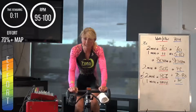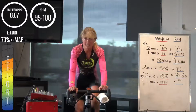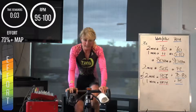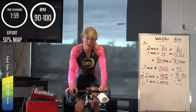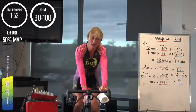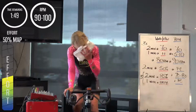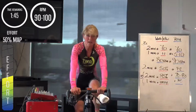Good build here, come on guys. Think you can, think you can. Get through this last 10 seconds. Keep it relaxed. Driving forward. In 3, 2, 1. You're backing off to 50%. Any cadence is comfortable. Recover, recover. Keep a little bit of push behind the pedals.